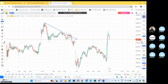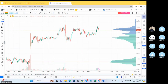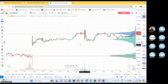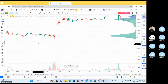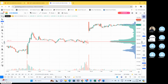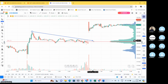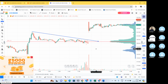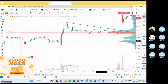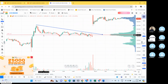Let me take ICICI Bank, okay? Or you give me any stock, we will do it. So if you look at the stock pattern, this is all consolidation happening, right? So look at this trend also. They did not cross. So right from opening, it kept on coming down. This is another trend line you can draw. That's how the breakout happened. See this?